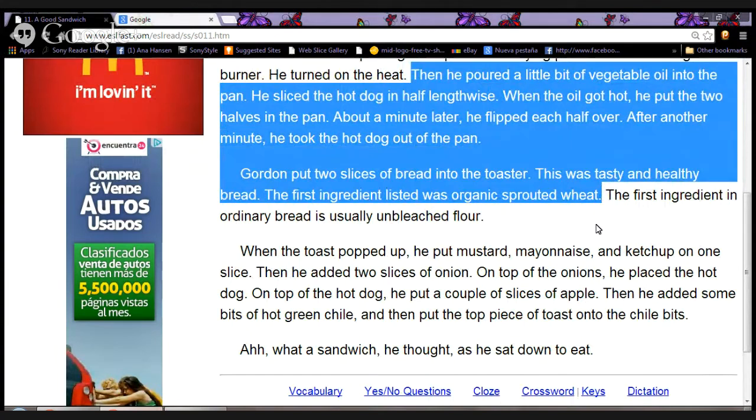Then he poured a little bit of vegetable oil into the pan. He sliced the hot dog in half lengthwise. When the oil got hot, he put the two halves in the pan. About a minute later, he flipped each half over. After another minute, he took the hot dog out of the pan. Gordon put two slices of bread into the toaster. This was tasty and healthy bread. The first ingredient listed was organic sprouted wheat.